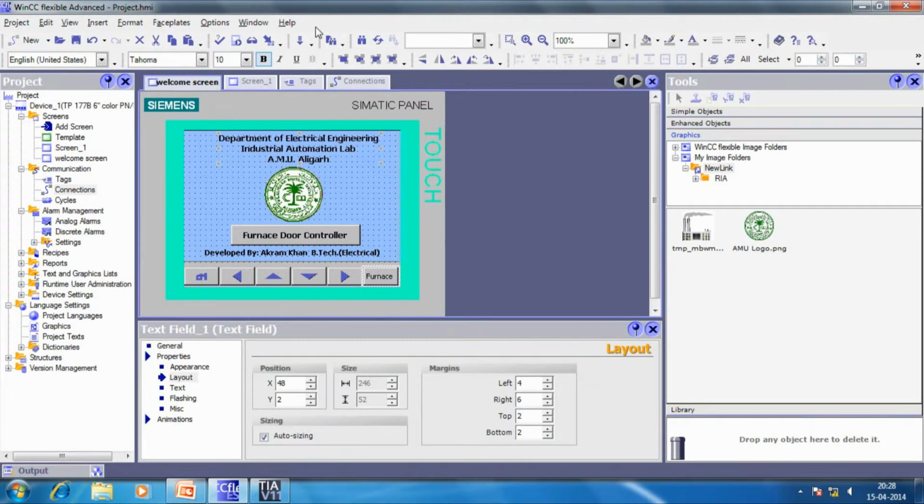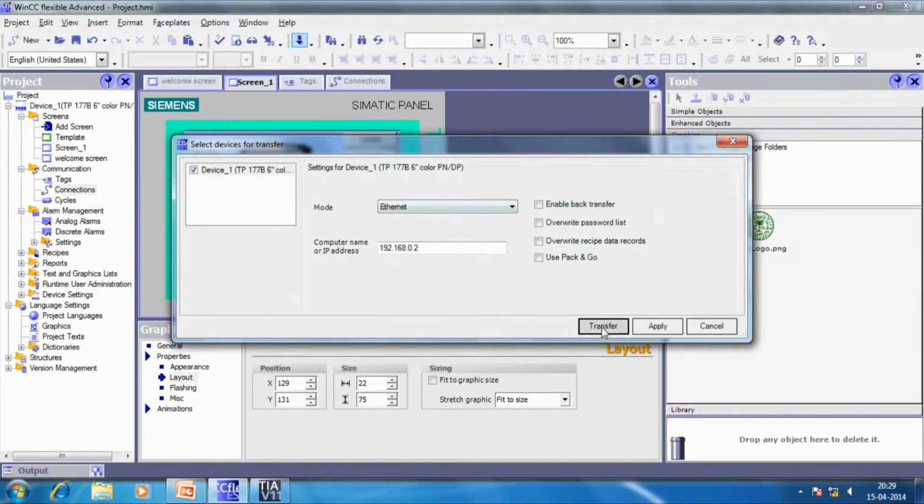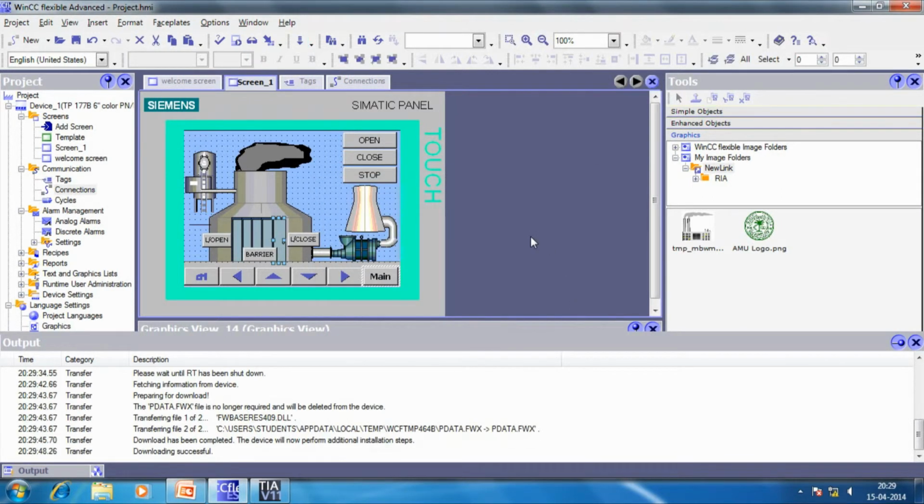This is the start screen giving you a brief overview about the project and the project author. This is the main screen and shows open, close and emergency stop options. Now let's download it to the HMI to have a standalone operation of PLC and HMI. So we are now ready to see the live working of the project.